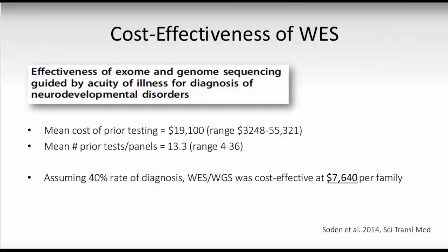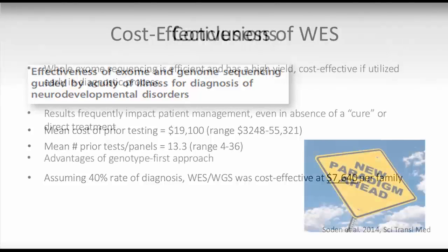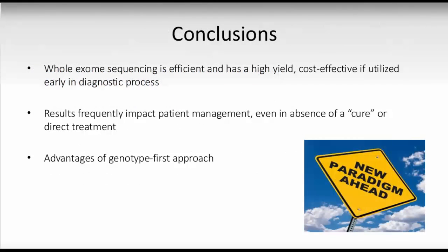But if you consider the cost of other tests we might do, and also the cost of some non-laboratory tests, things like brain MRIs and muscle biopsies, many, many doctors' visits, if we can establish a diagnosis by one test early on in the odyssey, in the long run that could save healthcare dollars, and of course, improve patient management. So in summary, I hope that I've shown to you today that exome sequencing is efficient and has a high yield, and if utilized early in the process, can be cost effective.